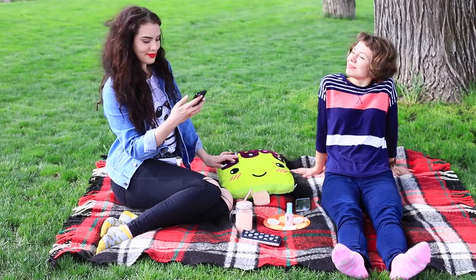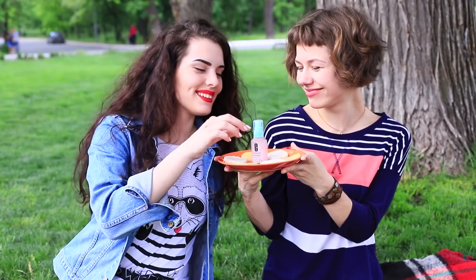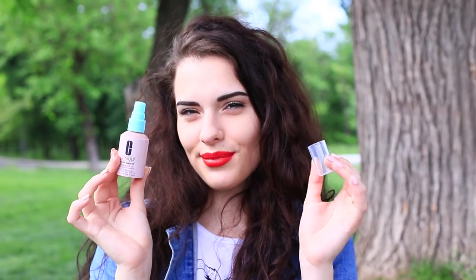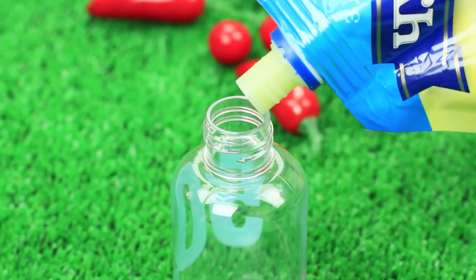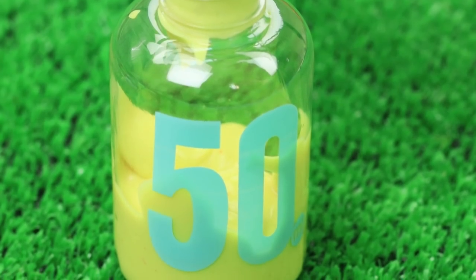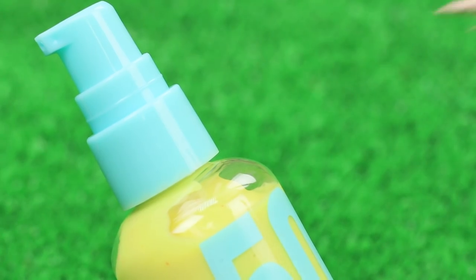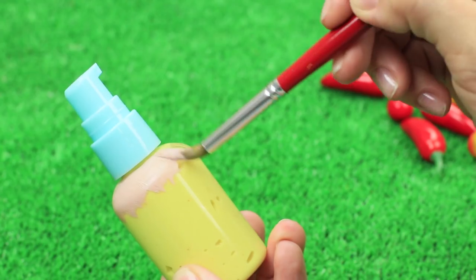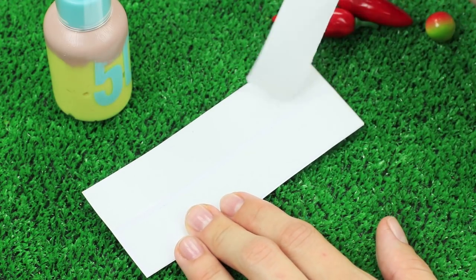A picnic is always a great idea. You can take selfies, lie on the grass, and fresh air is good for your skin, as well as our foundation. You can cover a sponge with it and have a snack. Take a clean container out of a travel makeup set and pour sauce in it. Cover the top of the container with acrylic paint of a cream color. Attach a printed out foundation label.